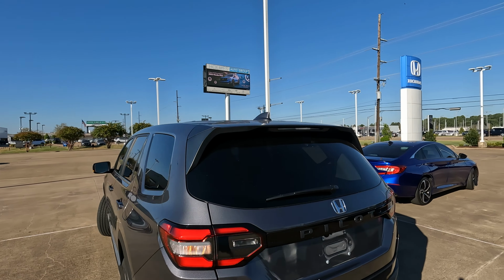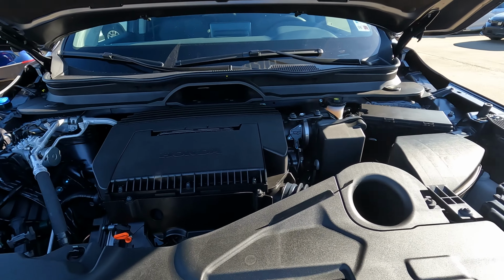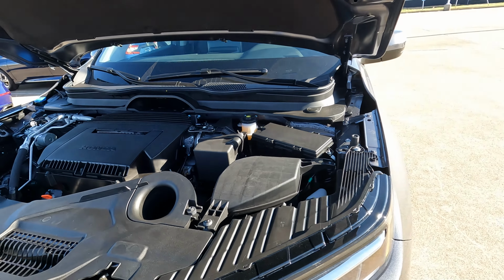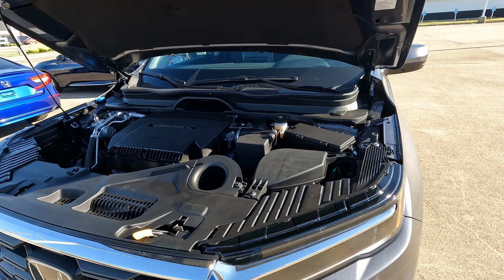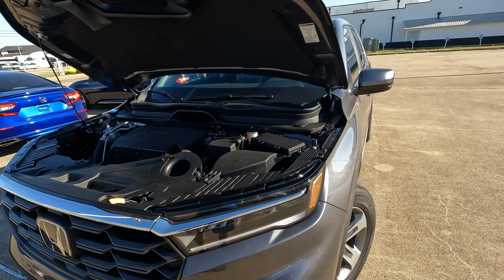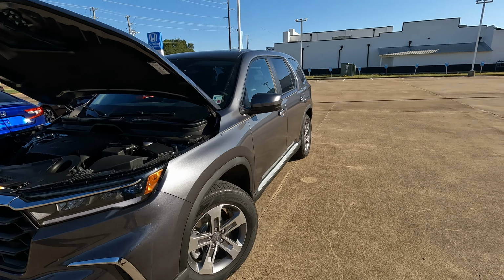And here under the hood, like I said, you have one engine and transmission option, but it's not going to let you down. It's the dual overhead cam version of the Honda V6. So it's making a little more horsepower at 285 compared to 280 with the VTEC V6 the outgoing model had under the hood. Made to do a 10-speed automatic transmission as opposed to a 9-speed automatic transmission. The torque numbers do remain the same at 262 pounds-feet.